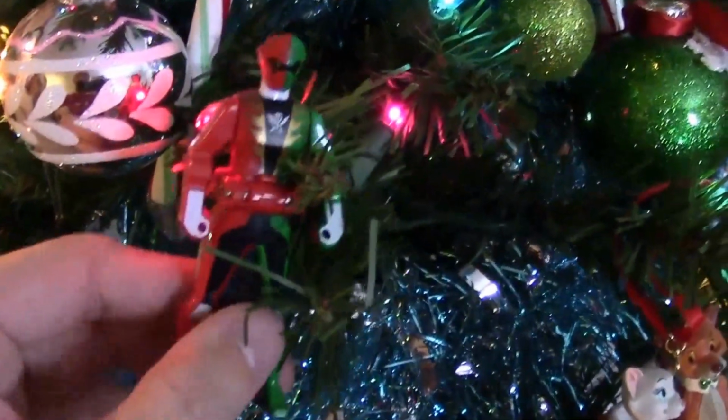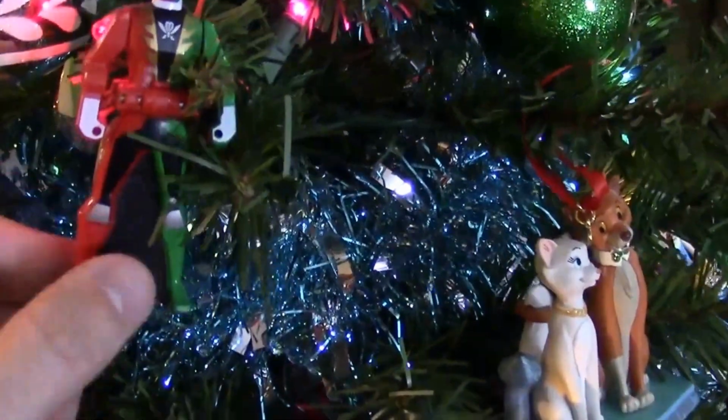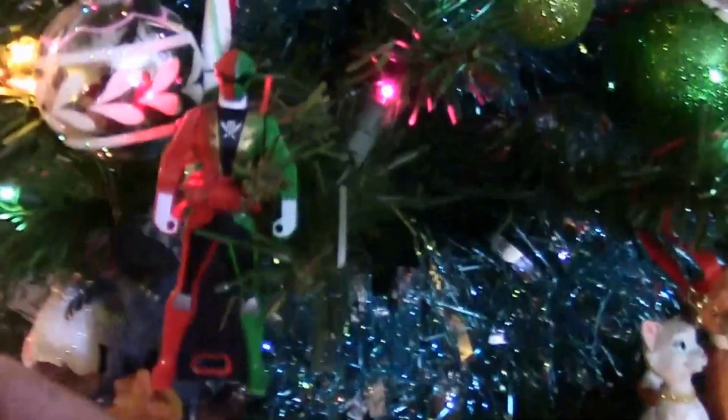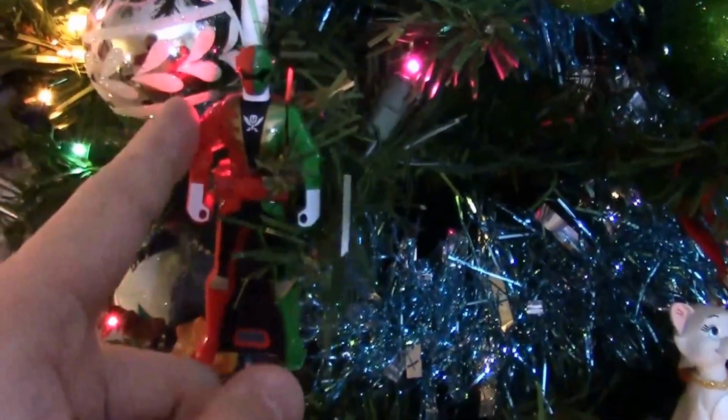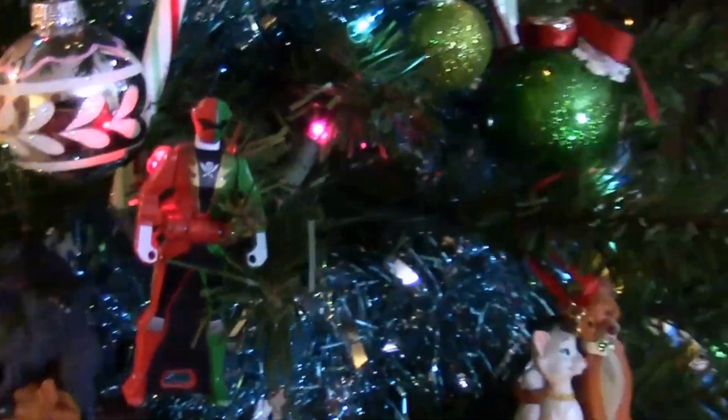Over here, this is a literal toy. This is from Super Sentai, which is Power Rangers in America. This is a Ranger key. This is a henshin device they use to transform, but they released a Christmas version, which is half green and half red. I got a duplicate of this. I just stick him on there. He's an ornament. He stays with the ornaments.